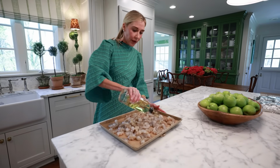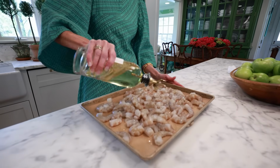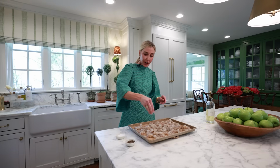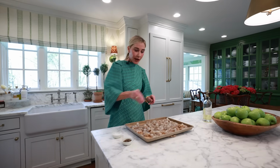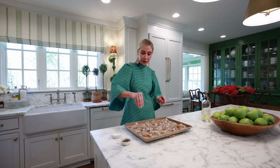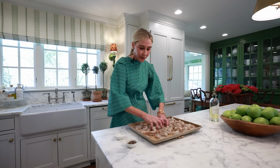I'm using some really good olive oil. And I'm just going to coat these. Very simple. I'm just going to add some fresh cracked black pepper and some kosher salt. Give that a good mix.